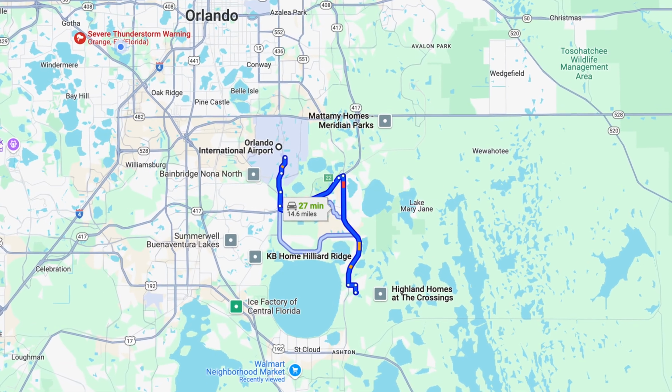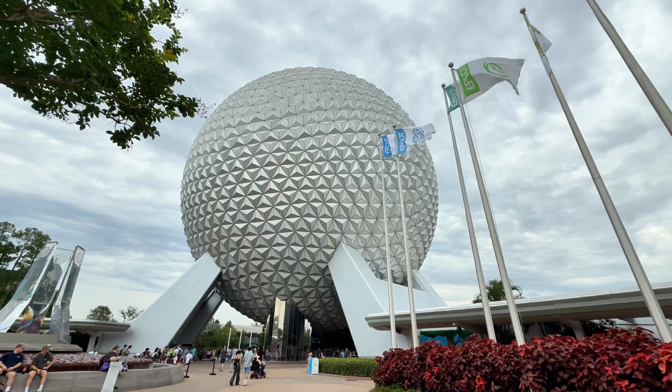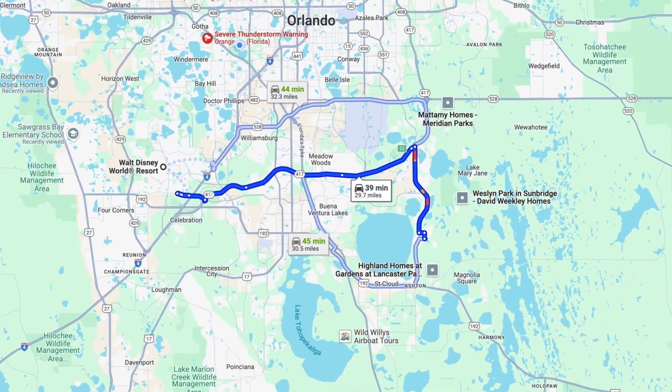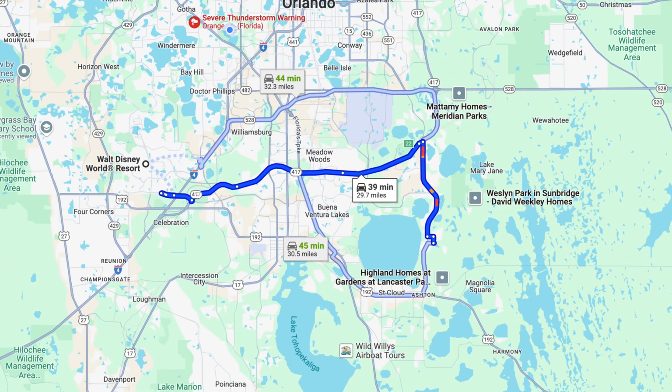Now, if you're looking to live closer to the airport, that's another advantage of living here because you're only 30 minutes away. And for Disney, for those Disney lovers, it is going to take you 40 minutes to get there and you would have to pay tolls, I'll be honest. It is a little bit further out, but it doesn't matter. Everybody travels here in the Central Florida area. Anyway, overall, this community is amazing.